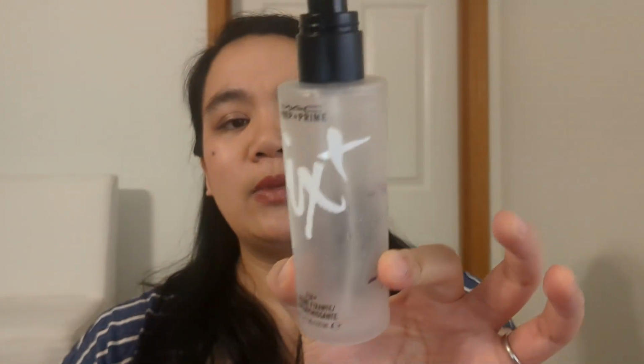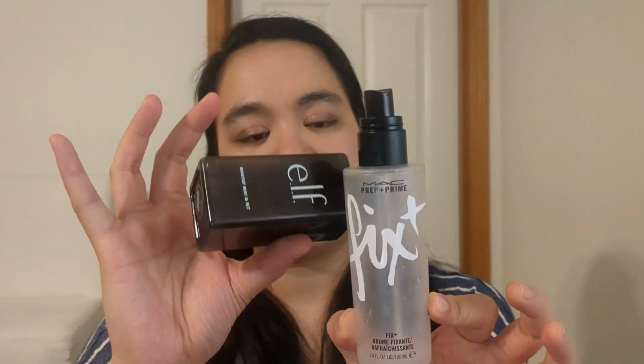And then I finished my MAC Fix Plus. There's a little tiny bit in there, but I really can't get it out. So I moved on to my e.l.f. Makeup Mist and Set, and I'll probably be decanting this in here because this sprayer is aggressive and this sprayer is really nice and finely misted. I won't be repurchasing the MAC Fix Plus. I just don't think it's worth it. This is a super drastic jump in price.